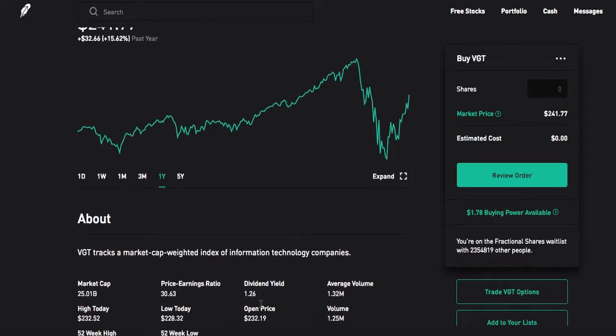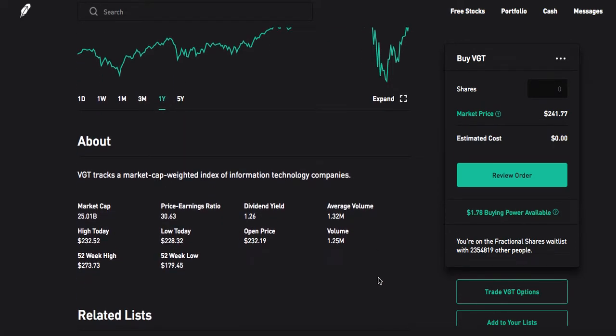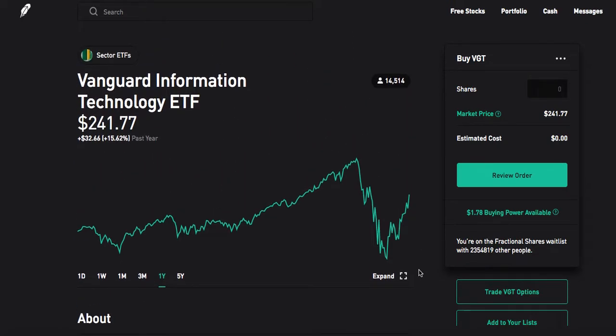So if maybe you're younger and you want to expose yourself to a little bit more risk, the S&P 500 would be your market, and then your tech sector fund would be your more risky play. But with more risk comes more reward. So that's going to be your tech sector.